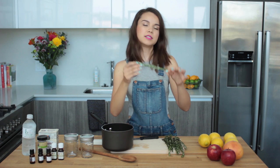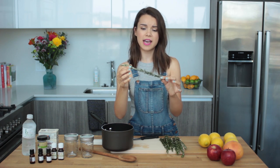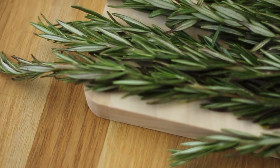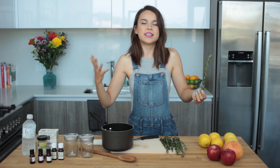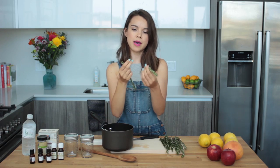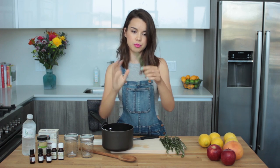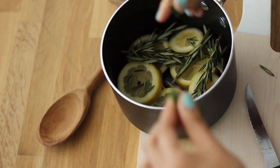Then I'm gonna add in some rosemary. And I think rosemary actually smells really similar to pine, so it's gonna add this crisp quality to the scent. Almost like you're walking through a forest right after it rained and it just smells really good. It smells like nature. I'm not gonna worry about breaking off all the little rosemary leaves. I'm just gonna break the sprigs into smaller sprigs and put them in the pot.